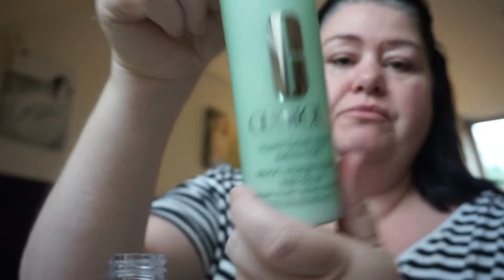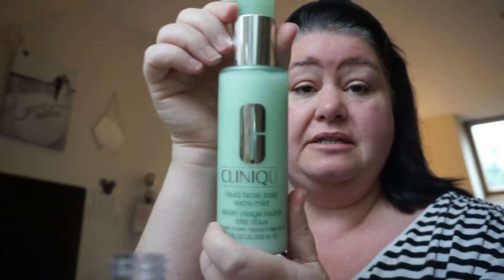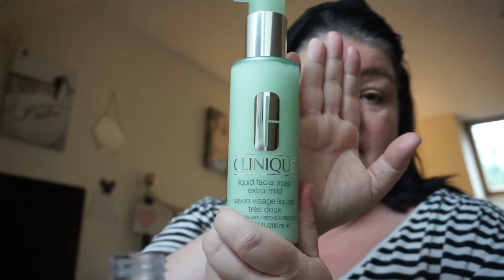My face just feels so fresh after I use this product, especially when I've used the moisturiser. I use the soap, so it's a 3-step. I use this soap first, which is the Clinique Liquid Facial Soap Extra Mild, because my skin does break out if I use anything else. That's just a spare one that I've got left at the moment, but this is step 2, so I should have mentioned that.